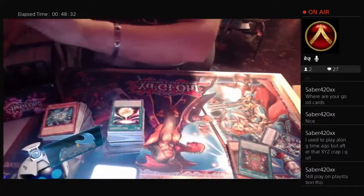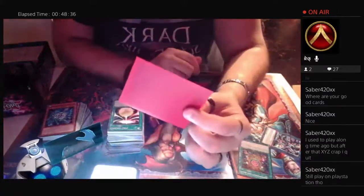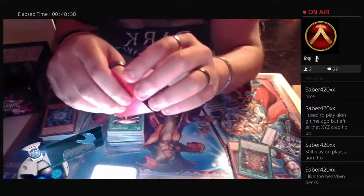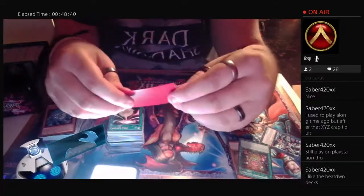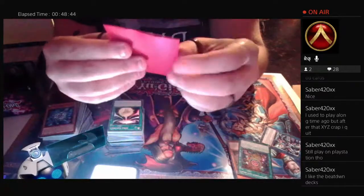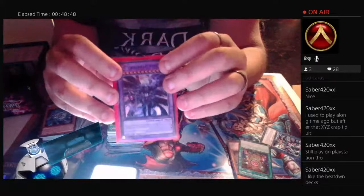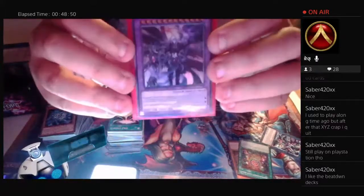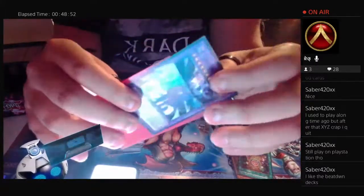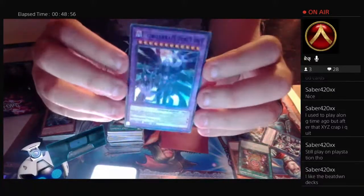What do you want? Oh, hello. Sleeve. Good. The beat down decks, definitely. Just got a sleeve. Check this out. Lay down. The first Dark Lord came in a sleeve. It's a shiny too. Look at that.